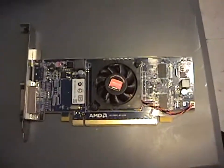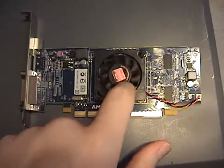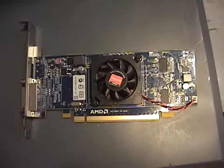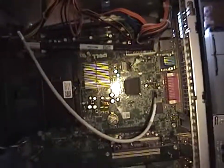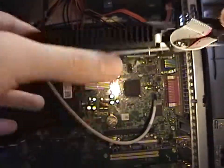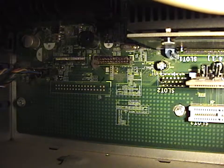Alright, and there is ye old AMD Radeon HD 5450. I'll possibly stick this in the Acer Aspire E380, give that a bit of a bump in graphics power, even though I don't use that computer for anything graphics intensive, but why not? Now, the new card, pull that red cover off the port, and we will stick it in. Close the thing, and Bob's your uncle. She is in.